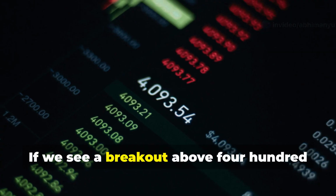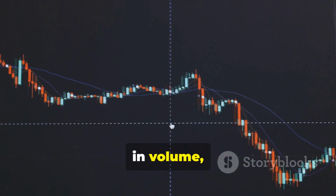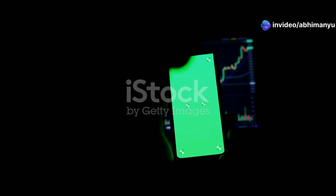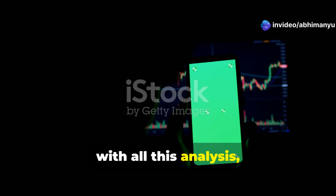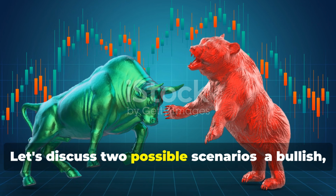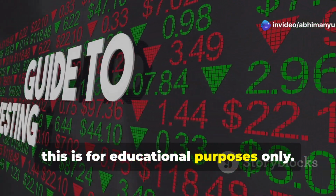If we see a breakout above 415 rupees, accompanied by a big spike in volume, it would be a very strong confirmation of the next rally starting. So with all this analysis, how can we create a simple trading plan? Let's discuss two possible scenarios, a bullish or long setup and a bearish or short setup. Remember, this is for educational purposes only.